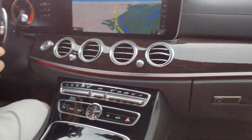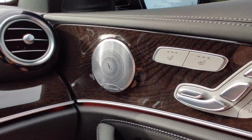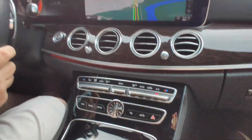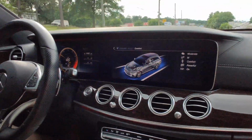I'm in manual mode the majority of the time, just because I like for it to rev a little tighter than the short shift points. Actually, that was in the quiet exhaust mode too, so let's give that a little bump and see what happens.